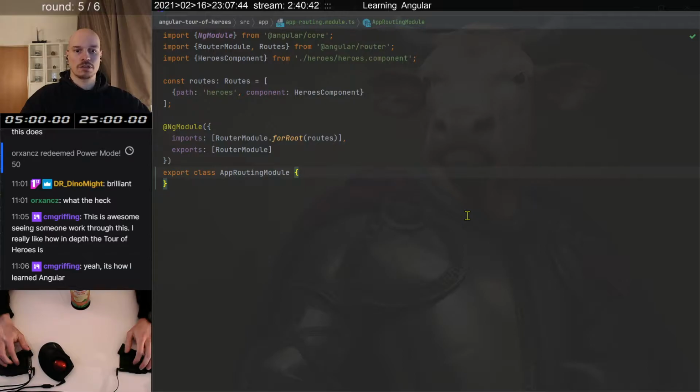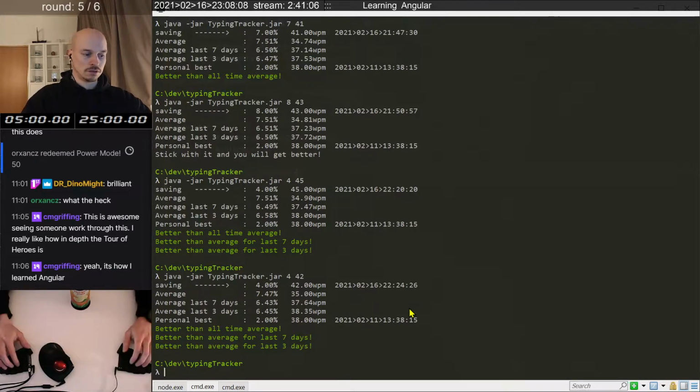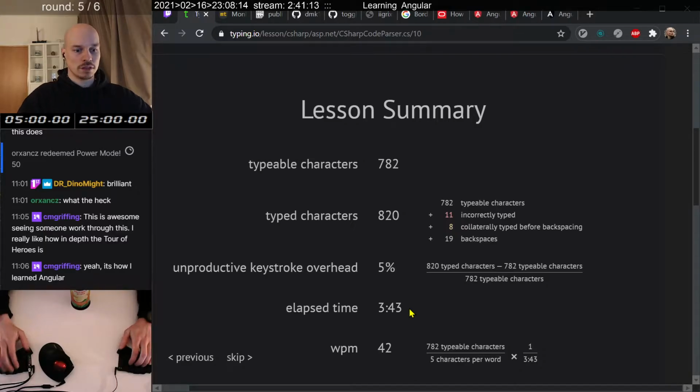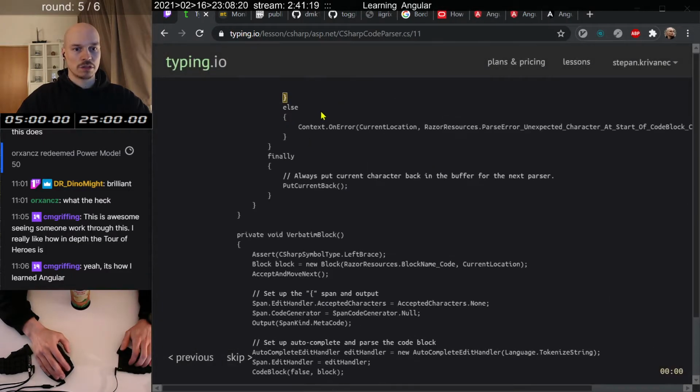I wrote an application which tracks my progress in the typing. How am I doing? So my best is with a 2% error rate, which is the main thing I'm looking at, since I have a new keyboard, so I'm trying to reduce the typos. Yeah, that's the name of the game. So let's get into it. I'm using this website, typing.io, which I like because you have all these special characters which you type as a programmer. Yeah, so let's go.